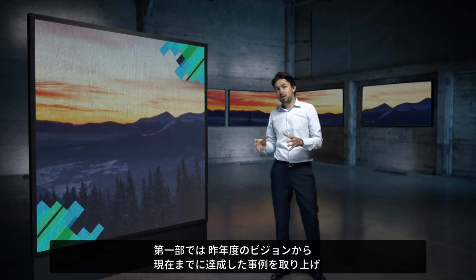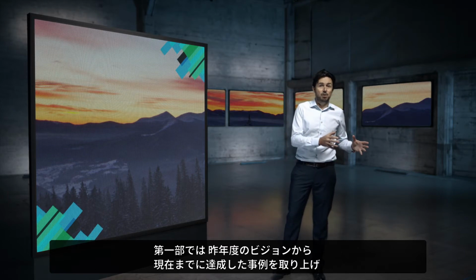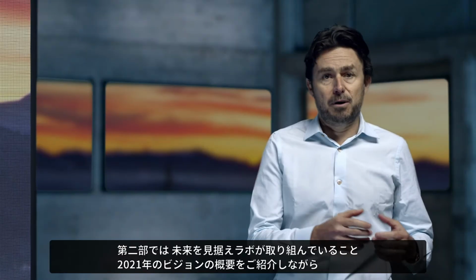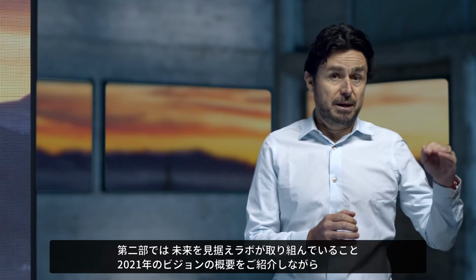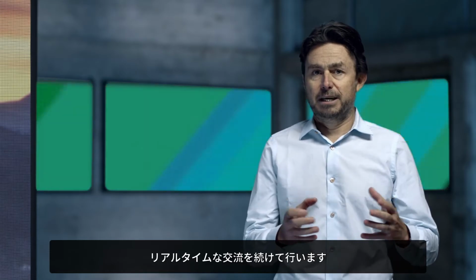In part number 1, we want to give you an update on execution, moving from what the vision of last year was, how that became reality, and part of our product release this year. In part number 2, we want to keep an eye on the future and show you what the Labs is working on, a sneak peek of Vision 2021, and keep the live interaction option there.